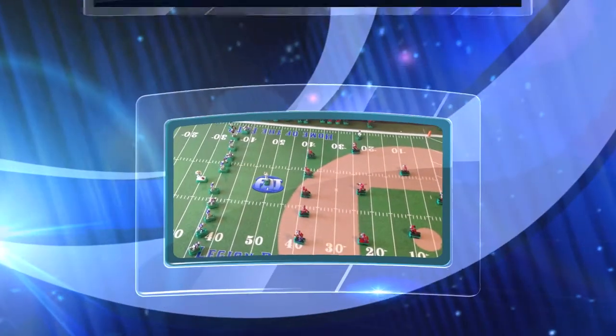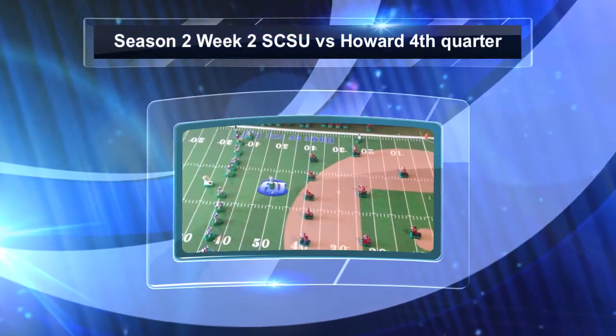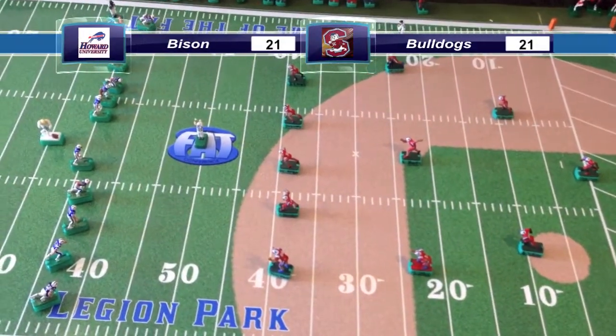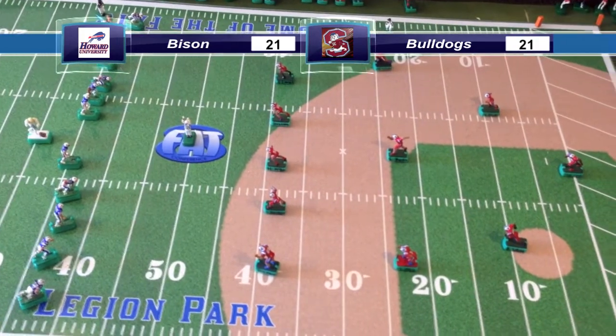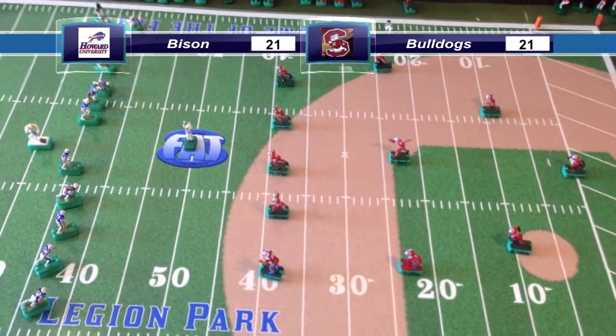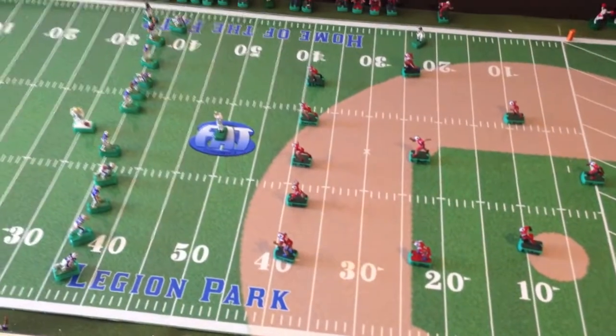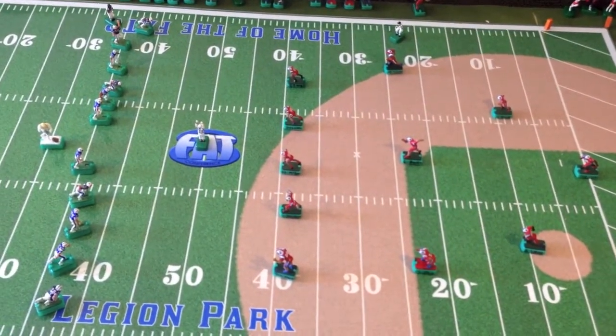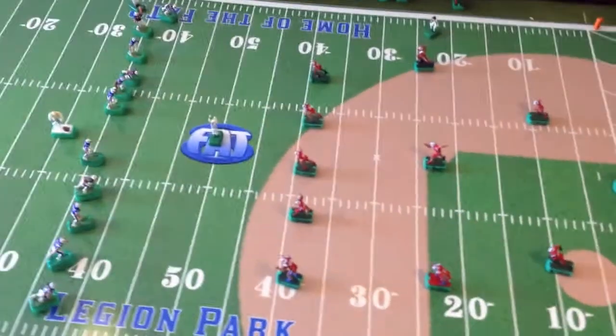And we are at the beginning of the fourth quarter, and it is an exciting game. It is all knotted up. Howard University 21, South Carolina State 21. Joel Brown has been silenced in this game. Negative yards rushing. The Bison said that they were going to target him.